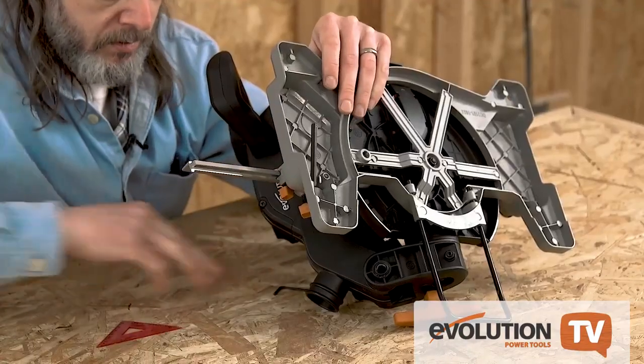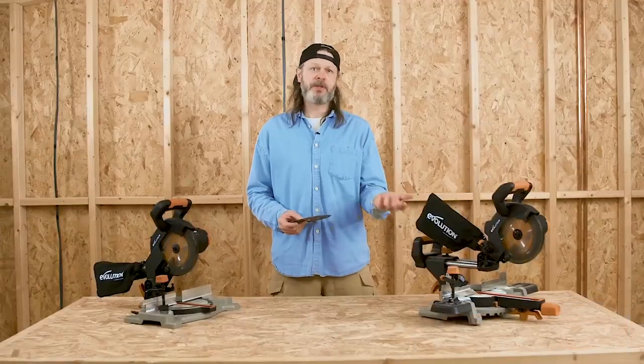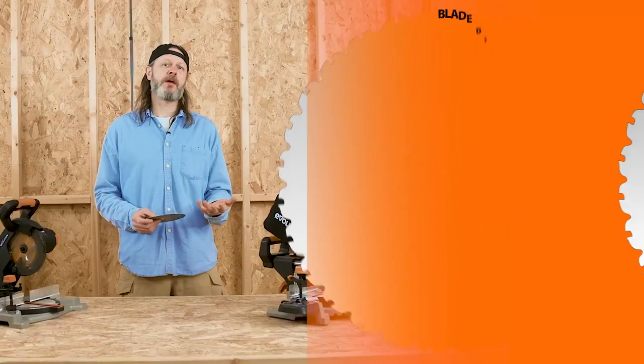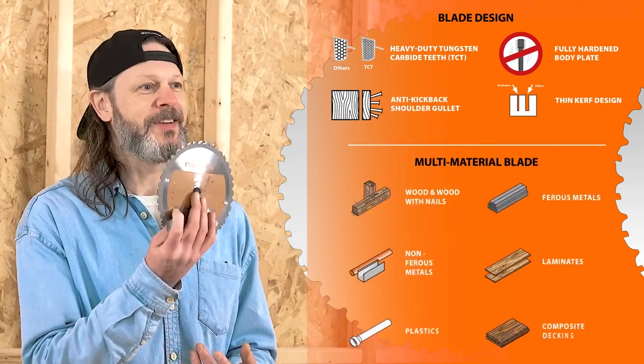We've also got useful tips and tricks to get the best performance out of using these tools, from clamping techniques to how to maximize the life of the supplied multi-material blade. I love it, these tungsten carbide teeth.